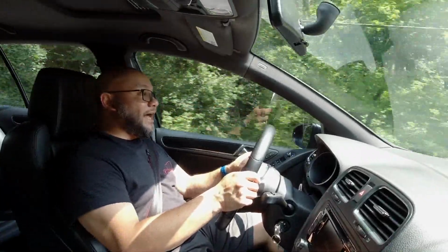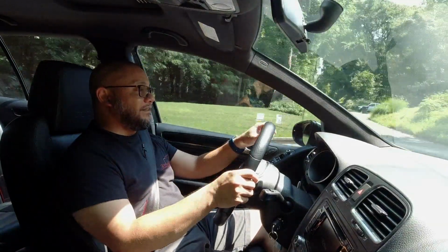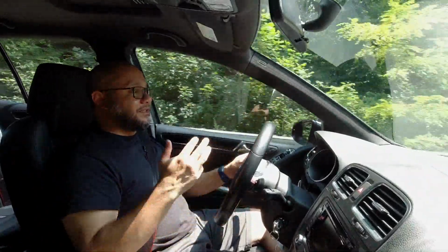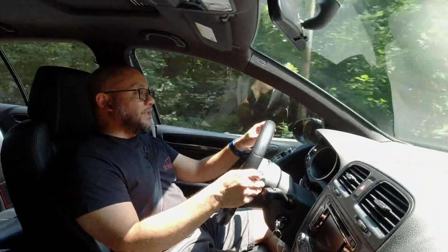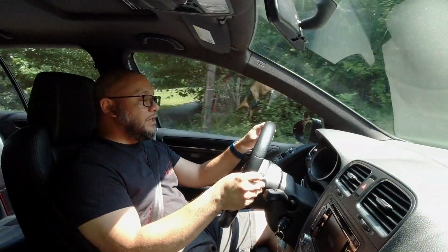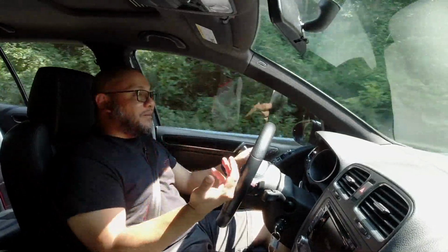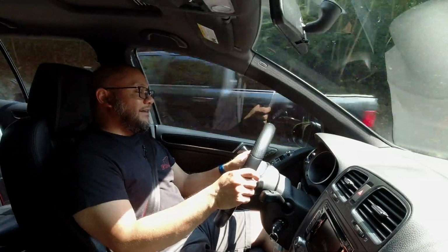Pulls pretty good. A lot of good power in the mid to top end. Man, this thing is awesome. A lot more fun, guys. Now, there's a ton of videos and content all about this car. This is an old car. It's been around for a while, so a lot of people have done these modifications. So it's nothing new to a lot of you out there, but it's new to me, so I'm enjoying it. Definitely puts a smile on my face again.